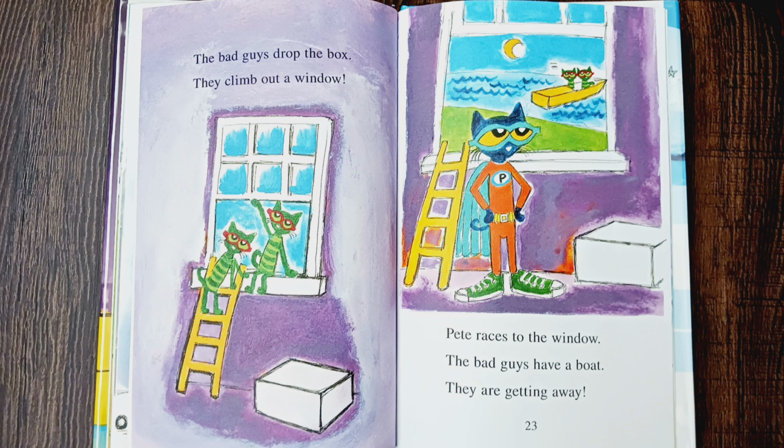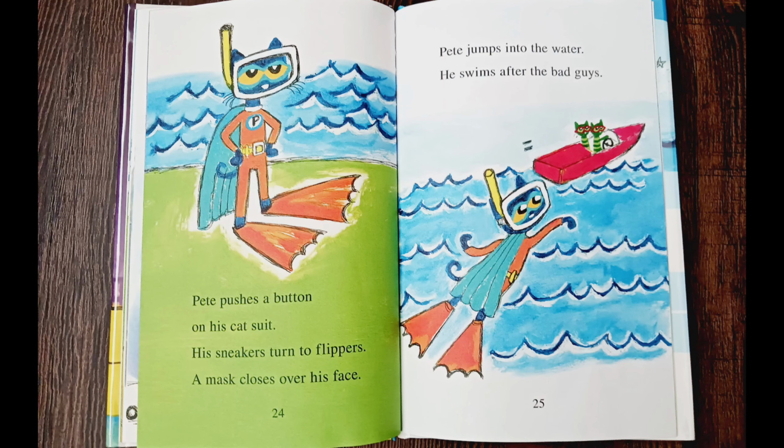Pete races to the window. The bad guys have a boat. They are getting away. Pete pushes a button on his cat suit. His sneakers turn into flippers, and a mask closes over his face. Pete jumps into the water. He swims after the bad guys.